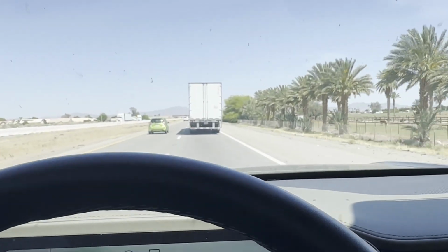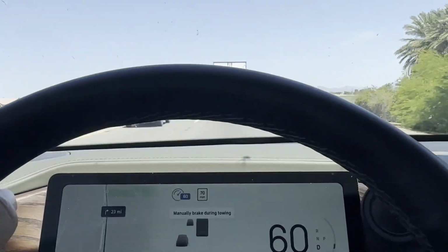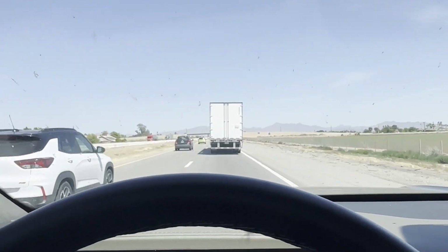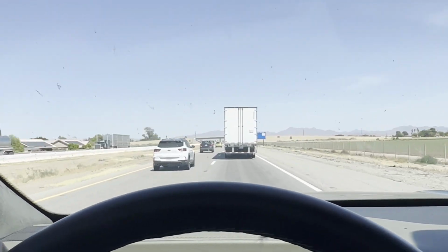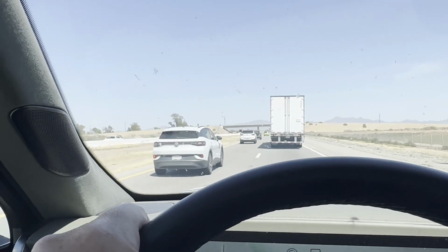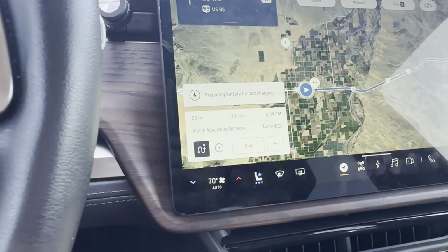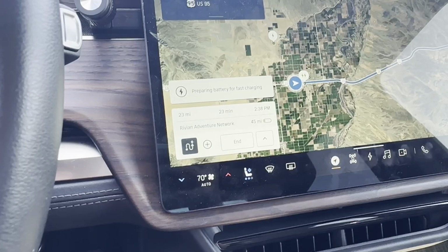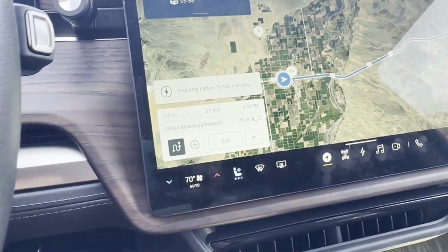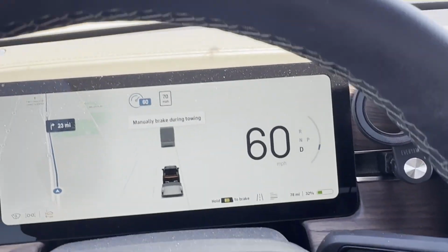We have made Interstate 10, and yeah, I'm basically locked in my cruise control going the same speed as this truck ahead of me. And we're occupying the right lane, and people are going by on the left without a problem. There's an ID4. How about that? And we've got 23 miles to go. It says it's going to arrive at 45 miles, which is less than originally predicted, but 5 miles, come on, I'm happy with that. That's pretty good. Right now it says I have 78 miles to go.